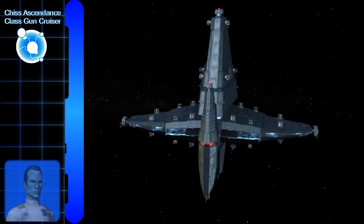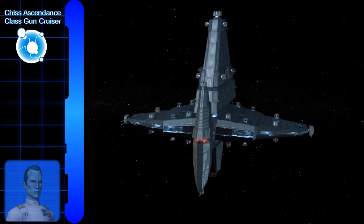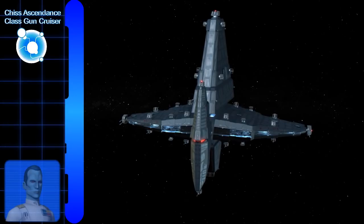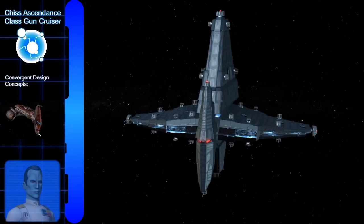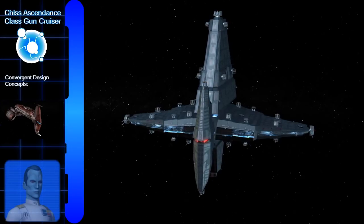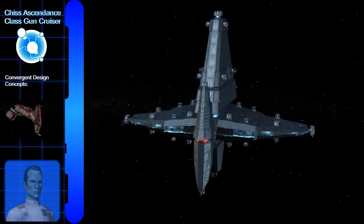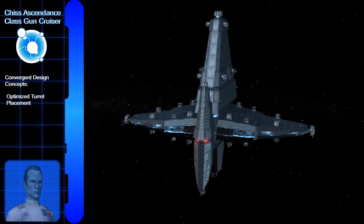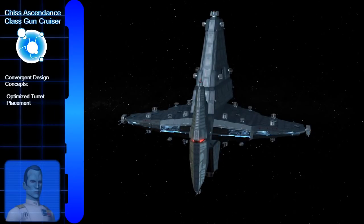Much of Chiss technology has been acquired over the years, improved upon, and integrated into the Chiss military. These vessels entered service when the Galactic Empire began its rise to power. Some of its design features bear a passing resemblance to the old Republic concepts. This is an example of convergent design evolution, which allows for efficient turret placement. Let us focus on this ship's most prominent features, the gun turrets.